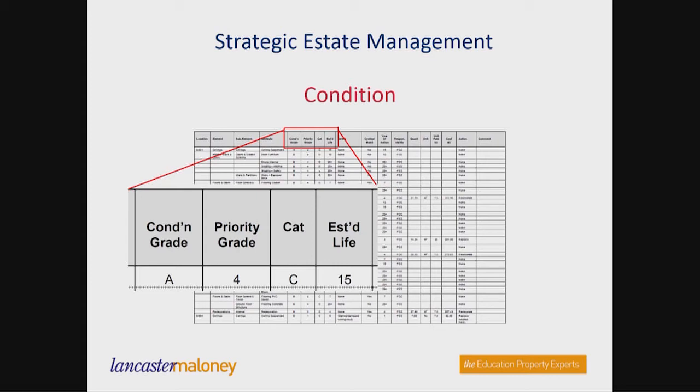But what you can also do is put an estimated life on each of your key main elements, and that'll act as an important inventory of key components and their expected life expectancy. So you're not caught short, and so you can plan well ahead for the replacement of these key components.